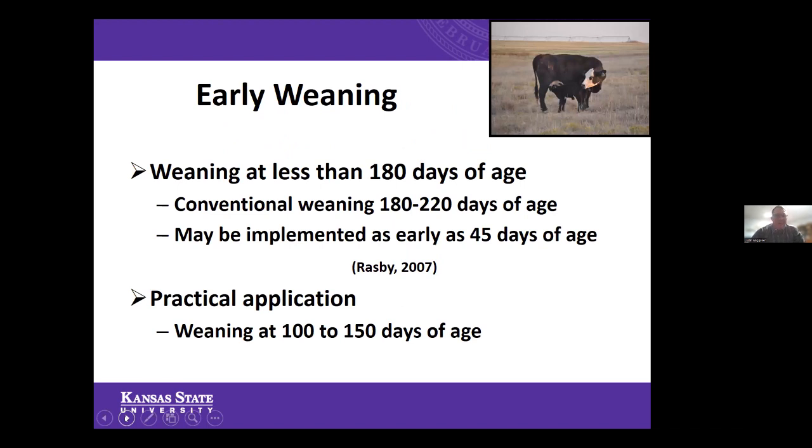So where I want to start today is I think it's really important for us to define what we would traditionally think of as early weaning and conventional weaning. The most common definition of early weaning for calves is weaning calves at less than 180 days of age. If we think of conventional weaning on a calf being 180 to 220 days of age, obviously earlier than normal weaning, as I like to put it, would be anything less than that.